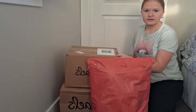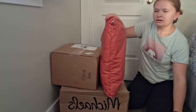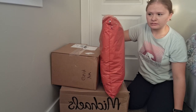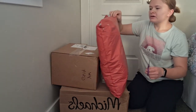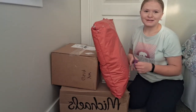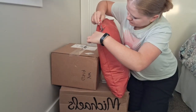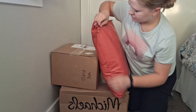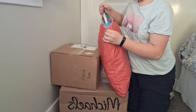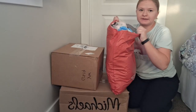I don't know how I want to do this. Okay, one second. Okay, I don't remember what I ordered. I literally have no clue. So we'll see. Also, again, sorry, lighting is horrendous. Actually, it kind of looks good. I don't know. I kind of like it. Anyway, I have my baby scissors. And, oh gosh. Okay, well, I have it open.